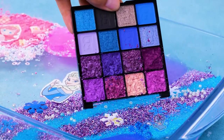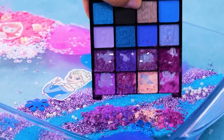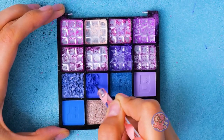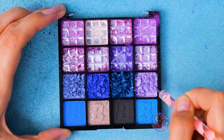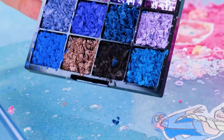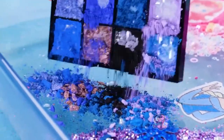We'll mix everything together at the end anyway, so feel free to pour it all in at once. And let's continue with the second part of the palette. Scratch, scratch, scratch. Oh, yeah. Now we can sprinkle the second half of the eyeshadows into our mix.